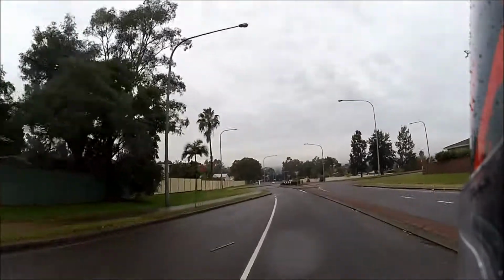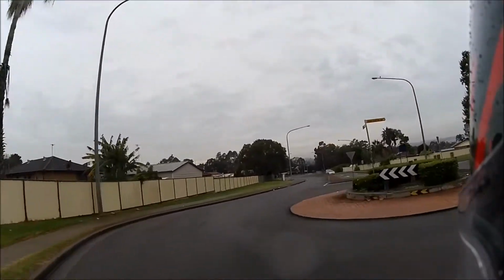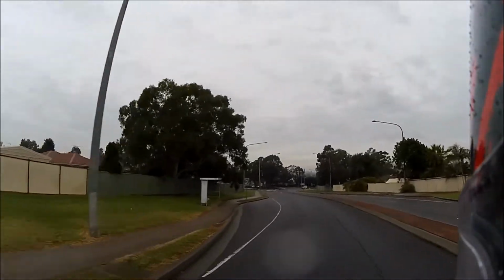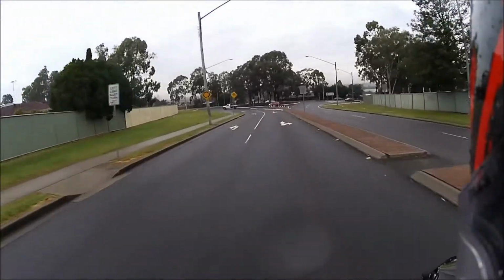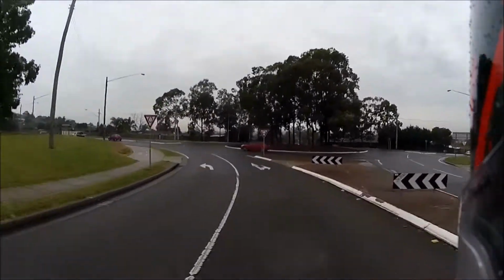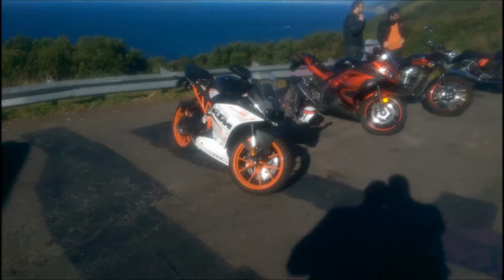I can throw in a couple of pictures from when I took it through the Royal National Park. It was a pretty fun day, but I didn't have my camera set up at the time, so I kind of missed out on that little opportunity. Anyway, the bike I'm going to look at is the KTM RC390 or 390 RC. I'm not really sure which way around that's supposed to go.